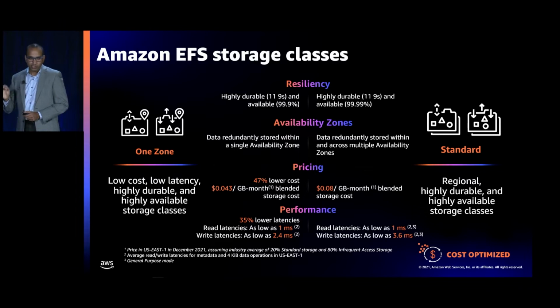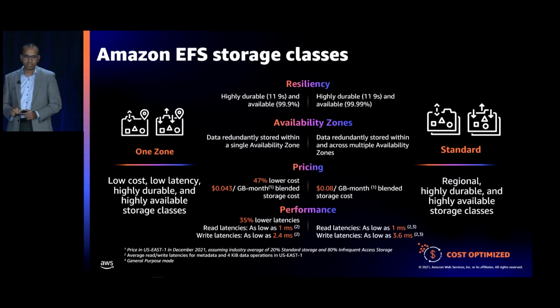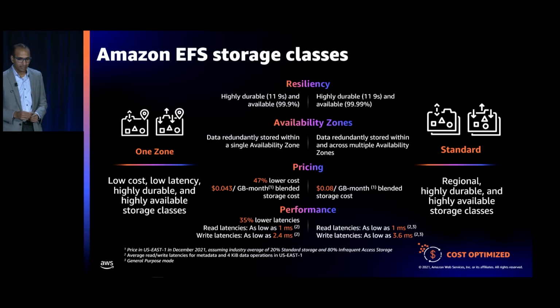Now, with the blended storage cost of 4.3 cents per gigabyte per month, one-zone storage classes are 47% lower cost than standard storage classes, which has a blended storage cost of 8 cents per gigabyte per month.